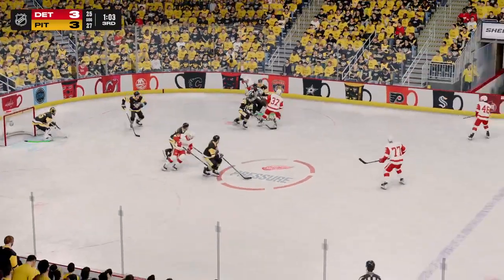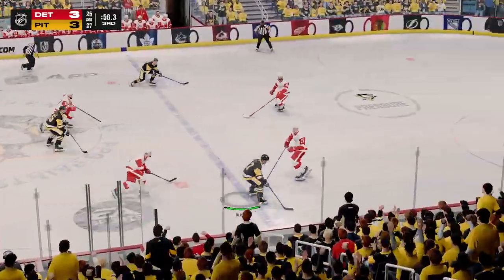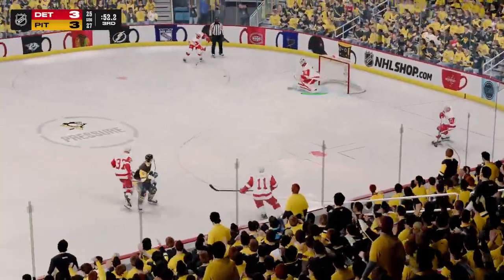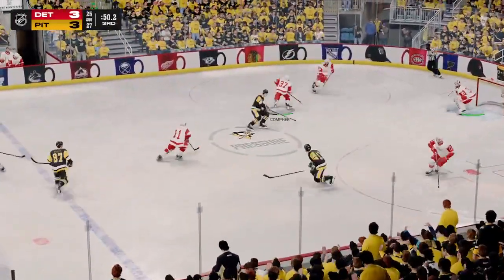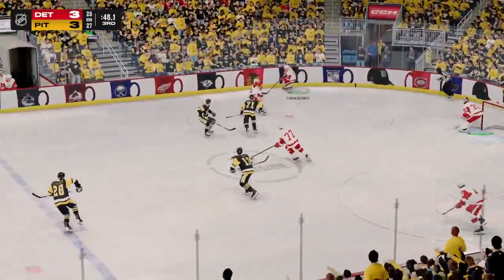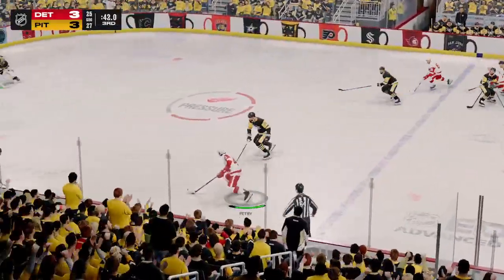Nearing the final minute of regulation. Slides the puck ahead to Rust. Taken along the wall by Edmondson. Slides it diagonally to Comper. The Red Wings move the puck in the defensive zone. Quick pass to Kane. Nice dish from the left wing.